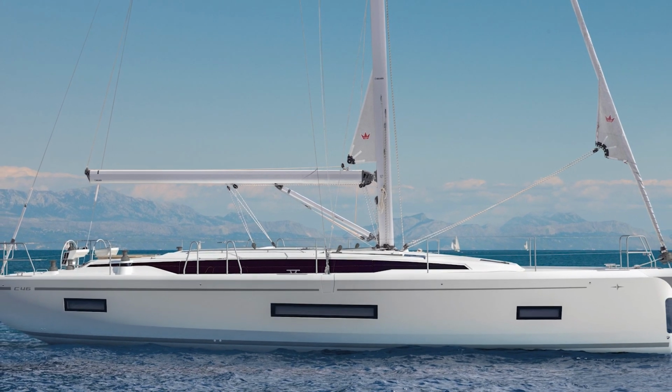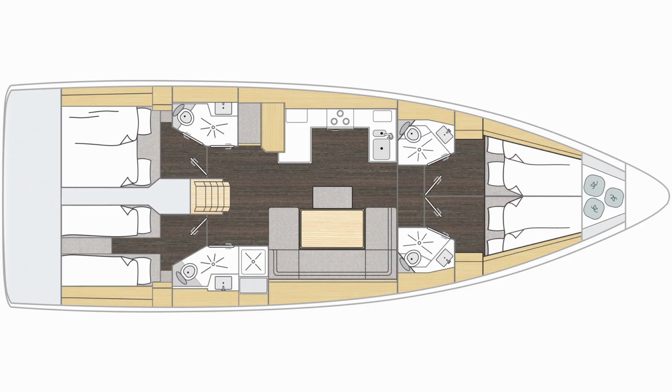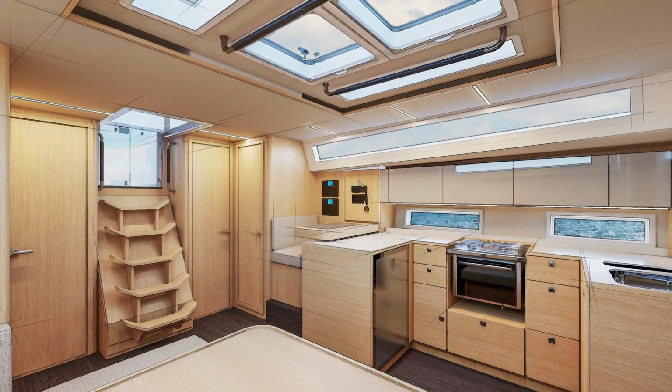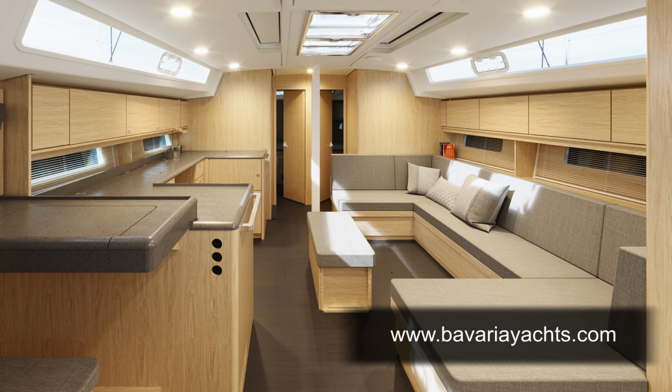Below decks, the bulkheads are positioned to allow a wide variety of modular interiors, offering 3, 4 or 5 cabin versions. The nav station has been designed to be a home office as well, and under her skin she has sufficient tank capacity to suit long-distance cruisers and charterers alike. Ordinary is not how you describe the C46.